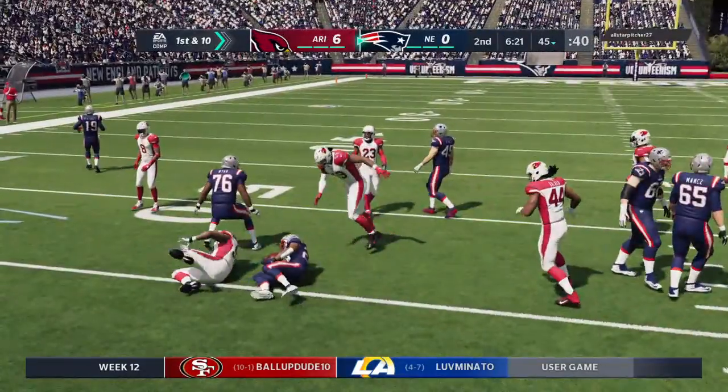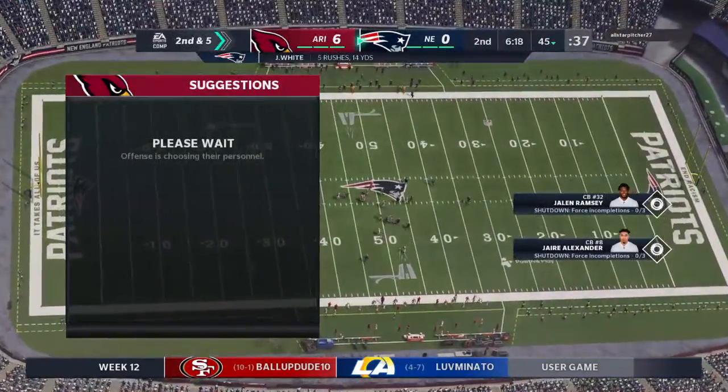A little bit of space there for the first down run, as that's going to get him about 5 yards.